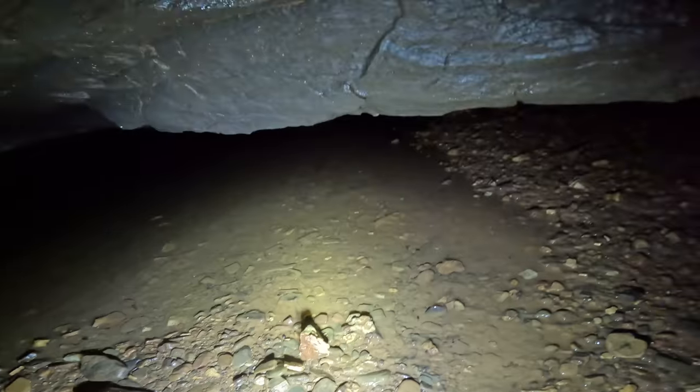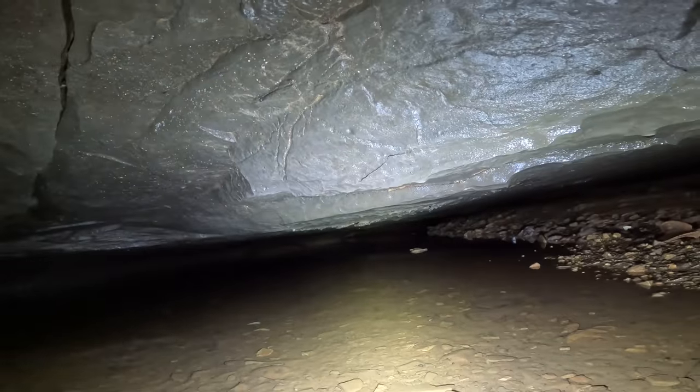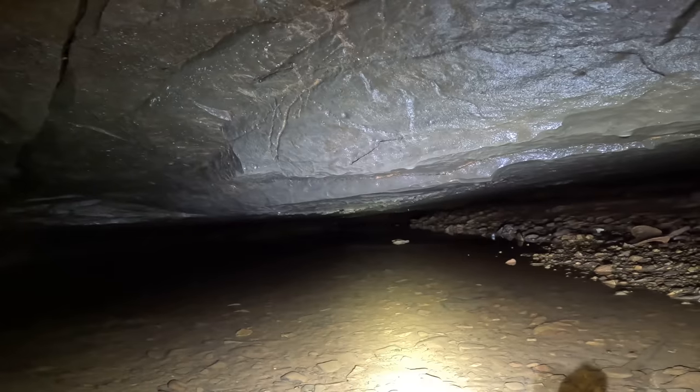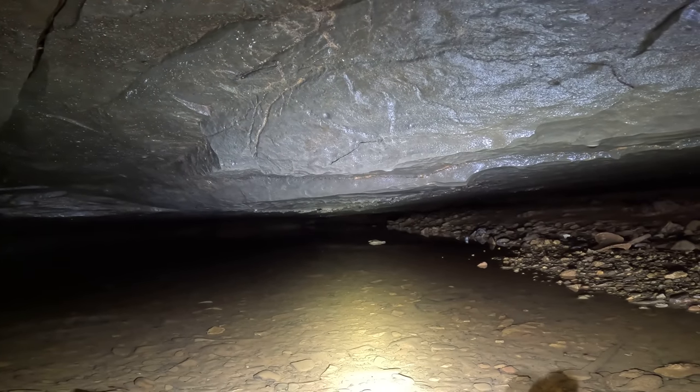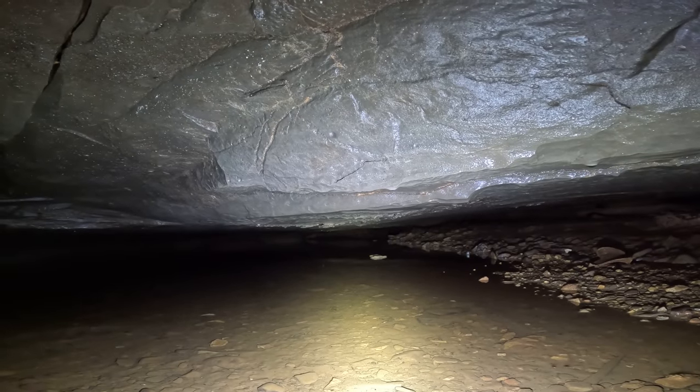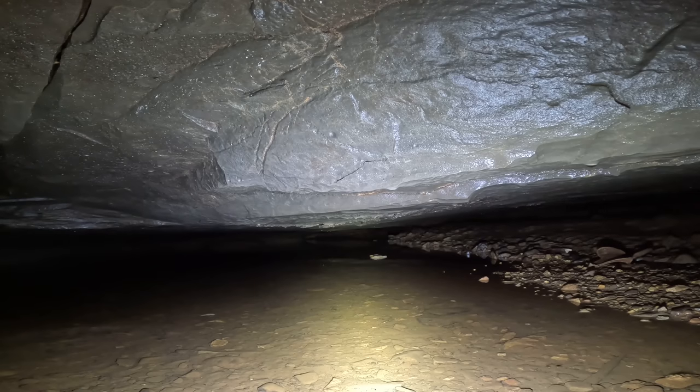So, this might be it, man. I'm cool with calling it. I think we would have needed wetsuits. Yeah. I mean, let's see if we can at least look back there, see if it opens up at all. See anything with this turbo. Dude, honestly, it looks like it kind of sumps out back there. It does. You want me to crawl back there and see if it goes? That's entirely up to you.